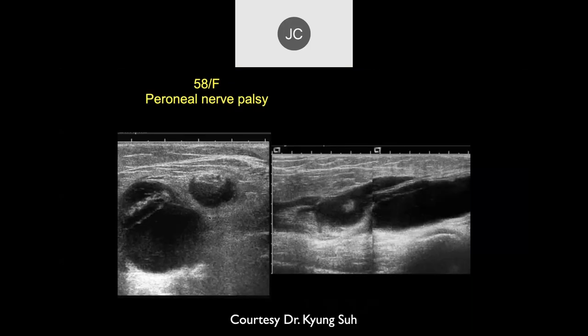All right, 58-year-old female with peroneal nerve palsy. A cyst with through transmission there. Again, ultrasound looks like big cystic collections here, a lot of shine through. Let's go to the MR scan, okay?